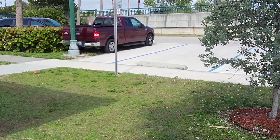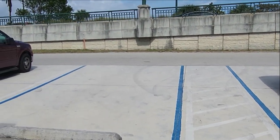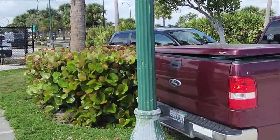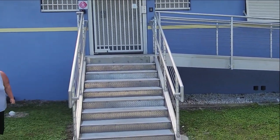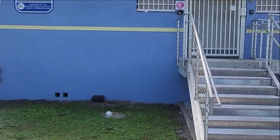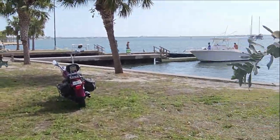As you can see, there's ample parking. There's handicap parking right here. There's parking all over the place, but for folks like me who have some disabilities, walking too long, stuff like that, it's nice to know that there's handicap parking available. And this is the front entrance. It looks closed.